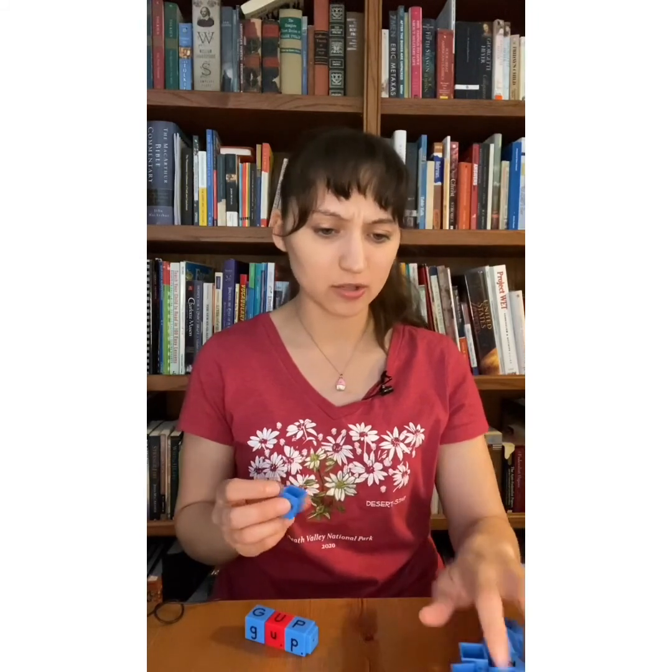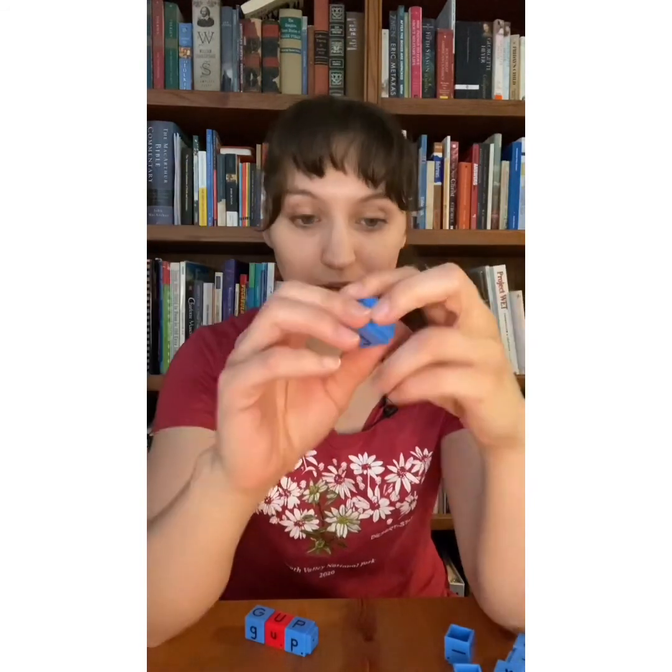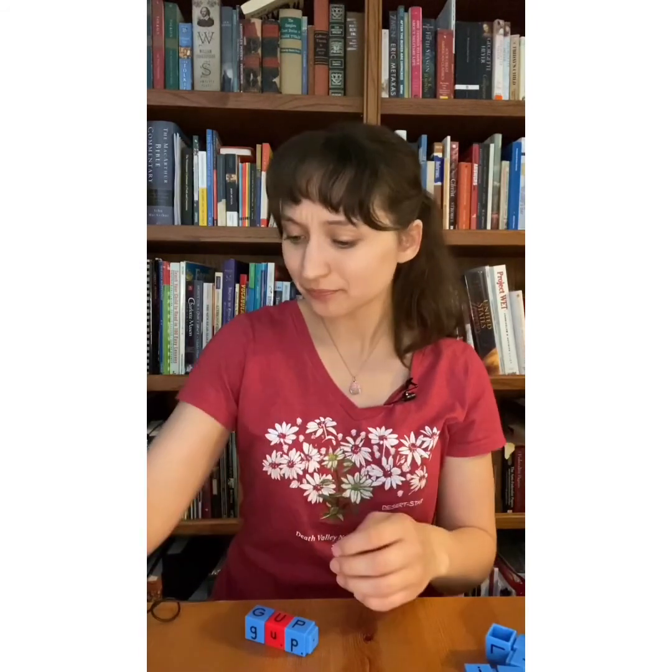The reason I love them is because they have blue consonants, and I think there are at least 2 cubes for each consonant. And on one side, you've got the lowercase, lowercase, uppercase, which I love. And then the vowels are in red. Same thing, upper and lower.